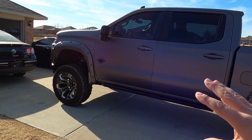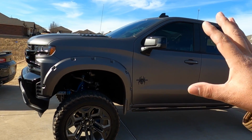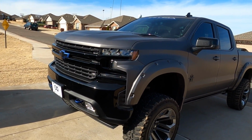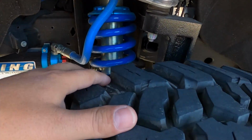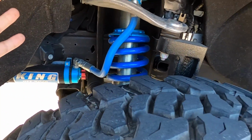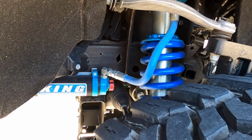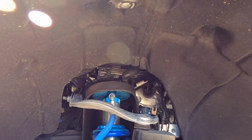Now they've stripped everything down, man. I mean, the original paint is gone. This is custom paint that they've done here. The suspension is all custom. The lift obviously is custom. Look at these springs. Look at this, man. I don't even know what any of this stuff is. All I know is it looks absolutely sick. You got your LED lights up here, your extreme LED lights.